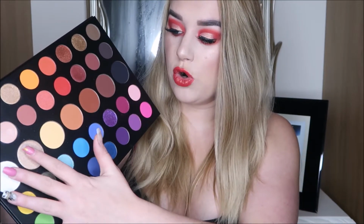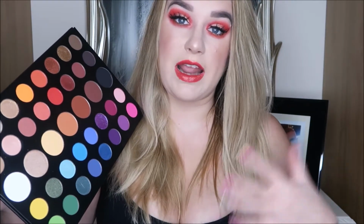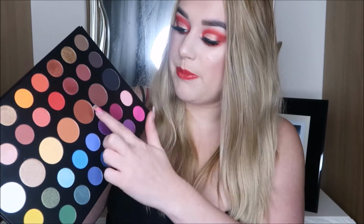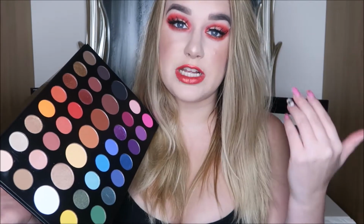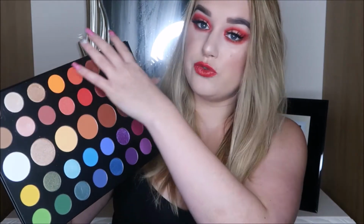You obviously get this row of 7 bigger pans, which these are all shades that James reckons that you will use a lot more. You've got your black, which you can use for liner, your powders you could use for your brows as well as using as transition shades, and then you've also got this highlighter which can be used on the face as well as obviously to highlight the brow bone. You've got your white if you do drag looks, that's really good for highlighting the inner corner and the brow bone also, and then you've got your more neutrals at the top here and then your rainbow colours at the bottom.